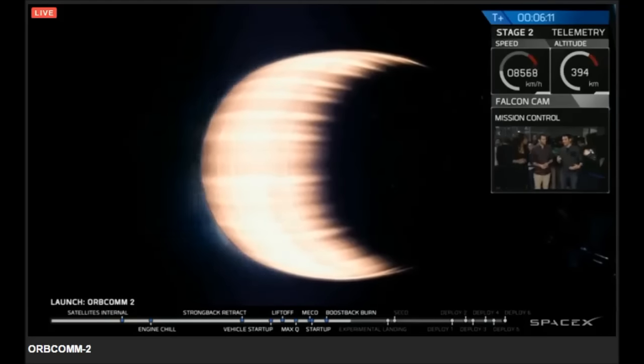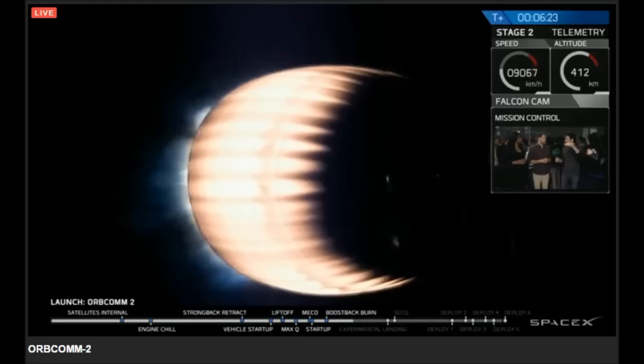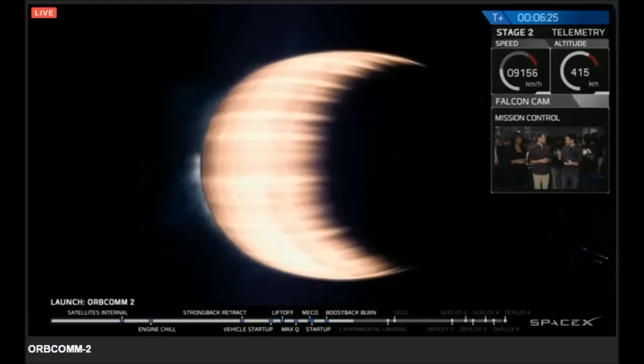One of the things that I think is not that intuitive is what an orbit is. Right now the second stage is going faster and faster and higher to try to ping these satellites off into orbit. And what that means is you're not floating in orbit. The gravity is almost the same as it is on Earth.